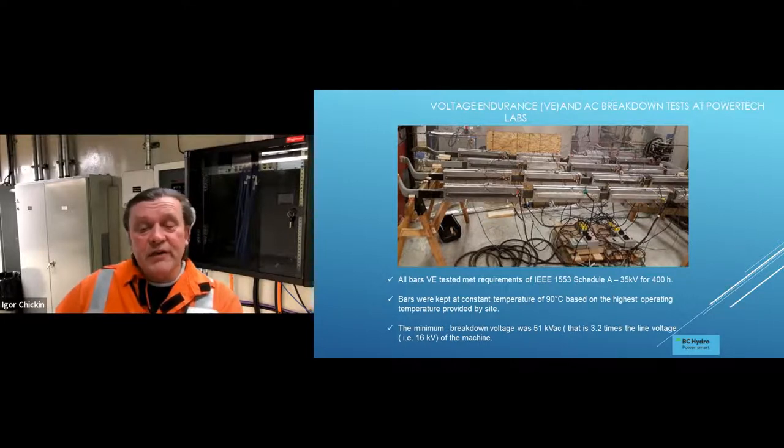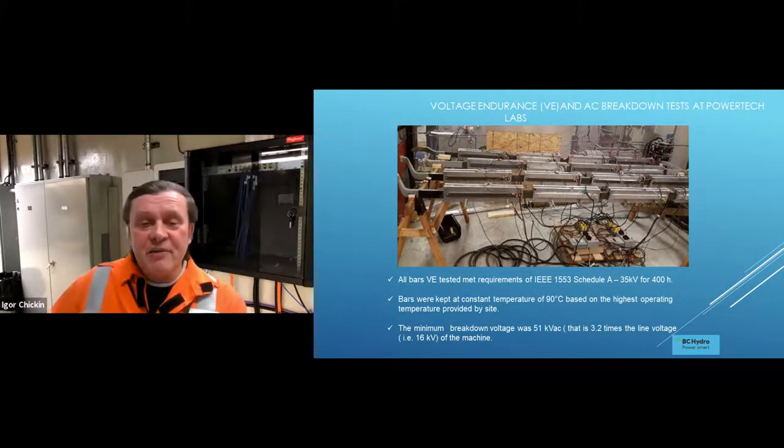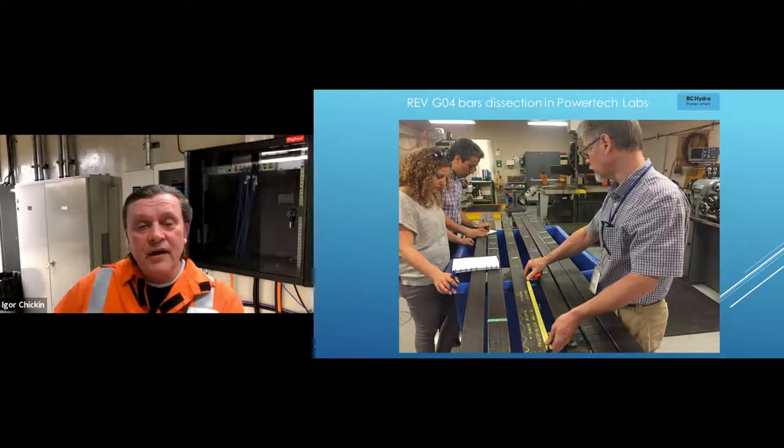At the very end, we did a breakdown test, and we were actually surprised. At PowerTech it was put in an oil bath and the voltage increased until the bar failed. It failed at a very high level, like 51 kVAC. Imagine that this is already a bar that had 35 kV at the time machine, went through the voltage endurance and additional aging test, and then it survived 51 kVAC. This is a close view of the interface between the gradient and semicon, and you can see that the powder is very deteriorated. So that's a nice setup in the PowerTech lab.